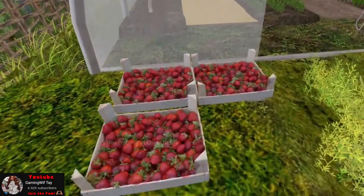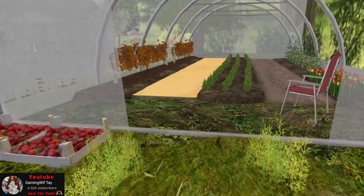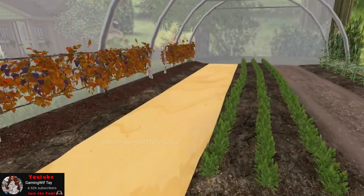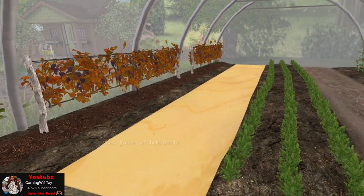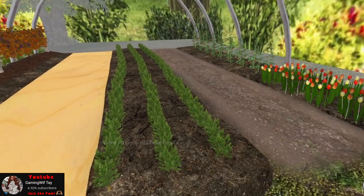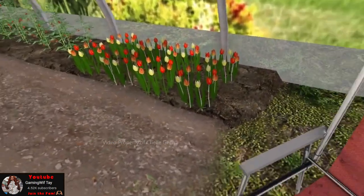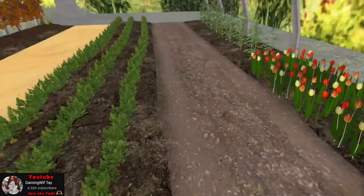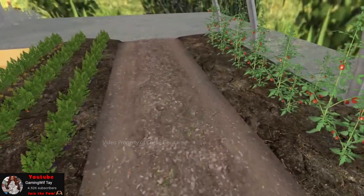We got our strawberries down here. I'm gonna have to freeze them because you know strawberry season is coming to an end. I put this wood board down here because we had some issues with animals digging. So until I get that figured out, that board is there blocking them. There's my chair because I got to relax. Okay, we got our vegetables over here.